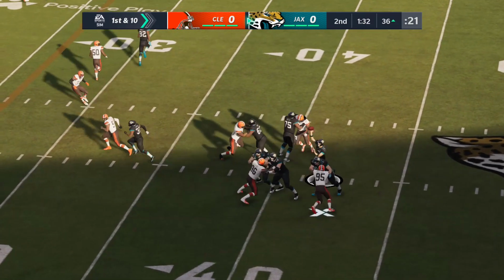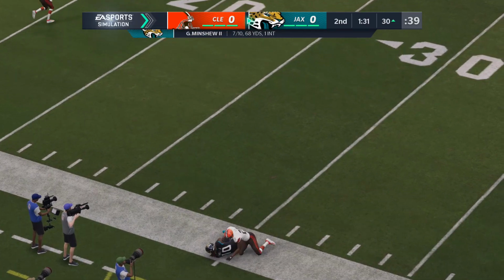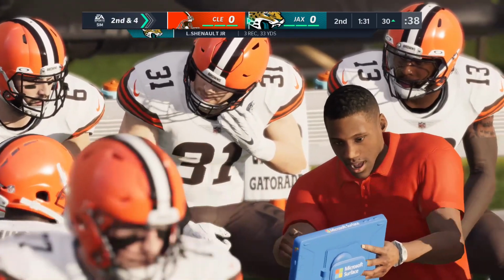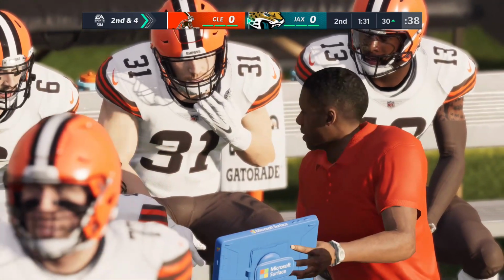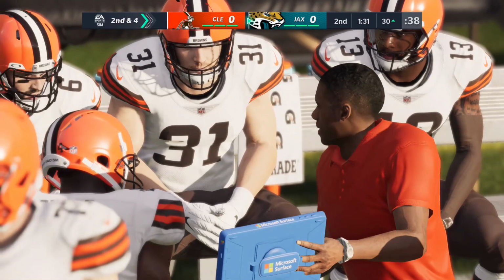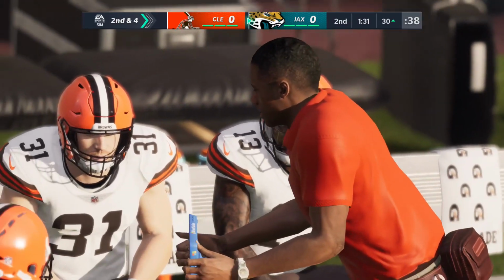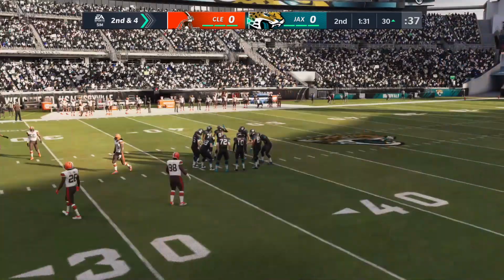Here's Minshew. Connection made with Chenault. And he'll be out of bounds as he gets it down to the 30 there. A gain of 6 there on first. Timing is everything, and they work on this cut all the time. They work on all the timing patterns, and this time it paid off for them. Worked him to the center of the field, cut it to the outside, ball's delivered, gets both feet down for the completion.